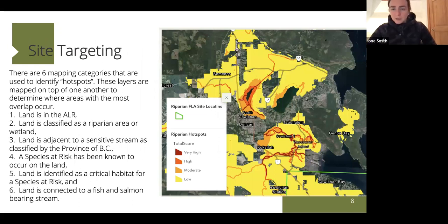I mentioned a little bit about the site targeting. So the way that works is we've been contracting with some GIS specialists, and they've created a set of beautiful maps for us that help us really kind of zoom in and figure out which water courses. So this, for example, would be for the riparian targeting, to figure out which water courses are most high risk and require the most attention in terms of restoration.